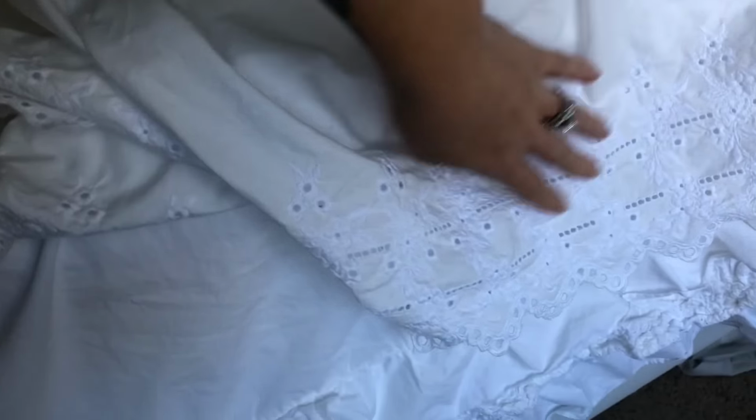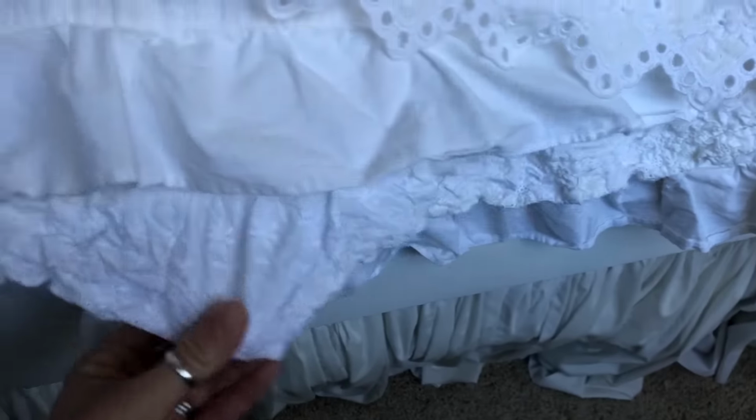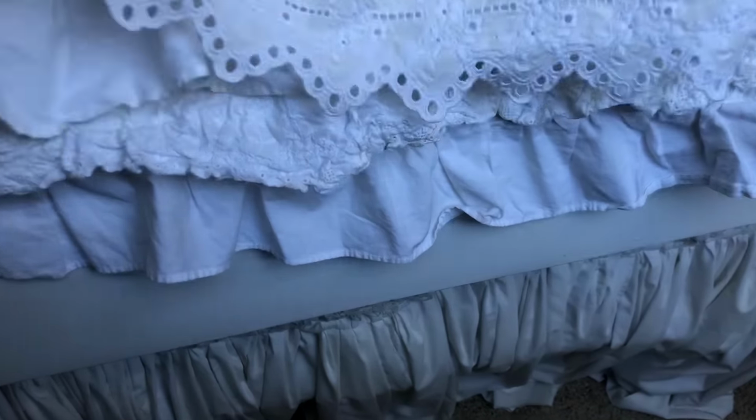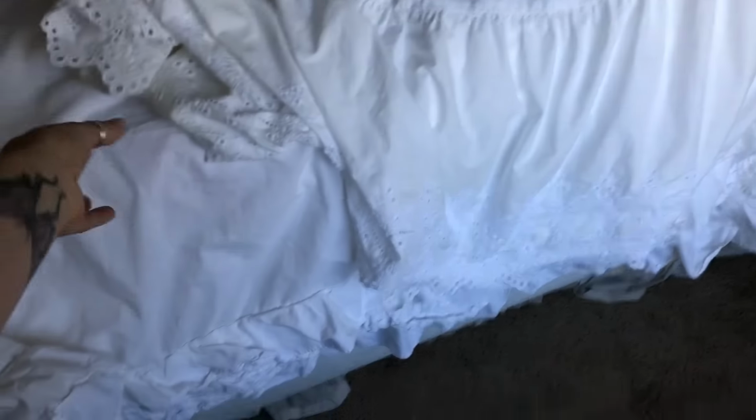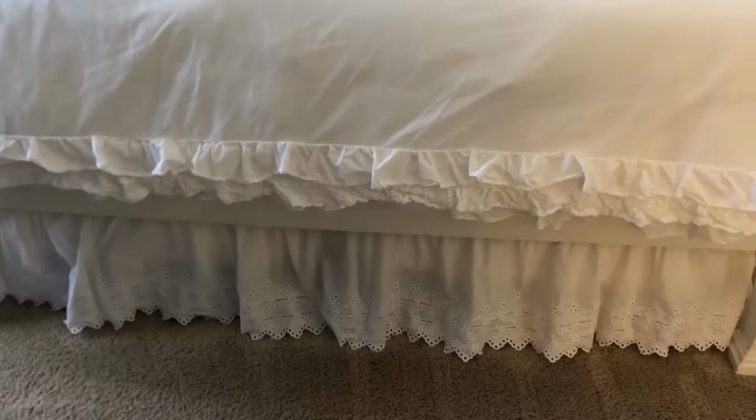And look, it even matches my comforter cover, or my duvet cover, I should say. So yeah, I think it turned out so pretty. So I am going to put this on and I will show you what it looks like.